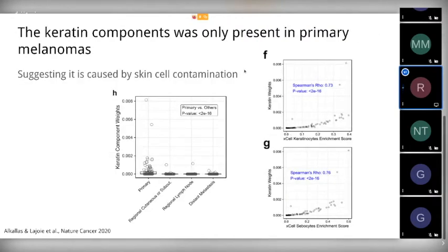Now, to give you an idea of what we think of the keratin signature, based on the xCell results, we found that this signature, if you look on the right, is associated with keratinocytes, which are skin cells, and sebocytes, which are also skin cells. These are sebaceous gland cells. And when we looked at the enrichment score for this keratin component across melanoma tumors of different origin, we only saw this signature strongly present in the primary tumors. The primary tumors are the ones that come directly from skin. And so we think that this signature is only present in primaries and not distant metastases or lymph nodes. We think that it's due to contamination, and it really has no biological relevance.